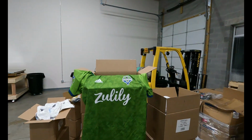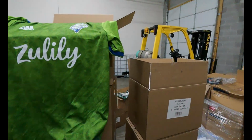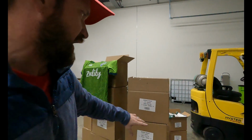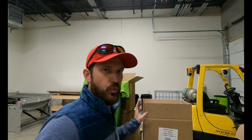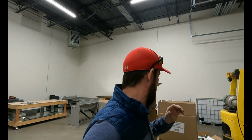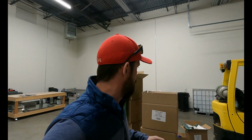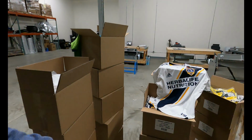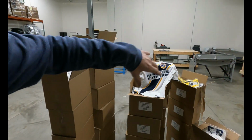Bam. Beautiful jersey. So I'm looking at basically wholesaling these. One case will fit 20 jerseys. My price is going to be around $200. So if you're interested, you would get a mix of everything here, except for the shorts. So you'll get a mix of all these jerseys.